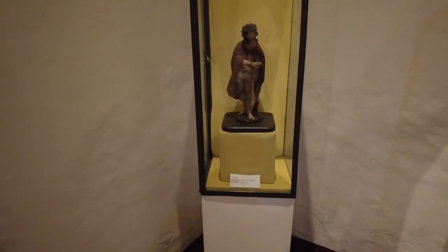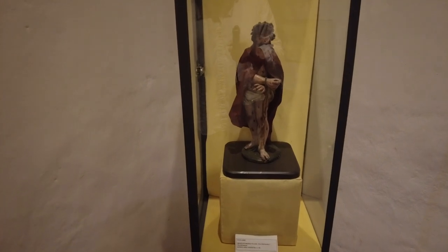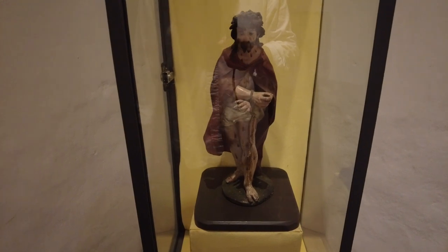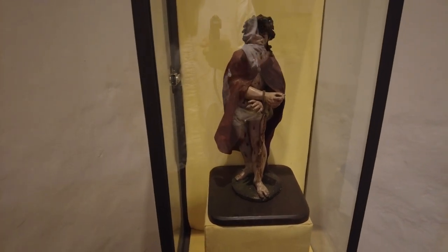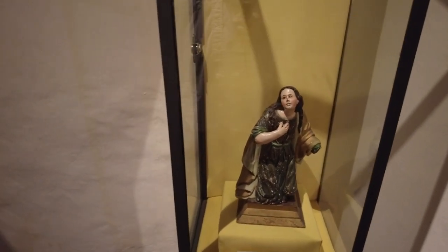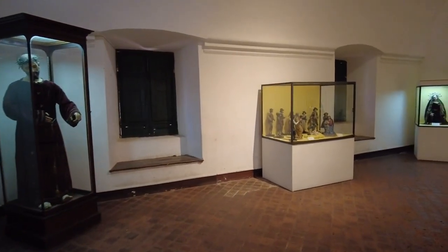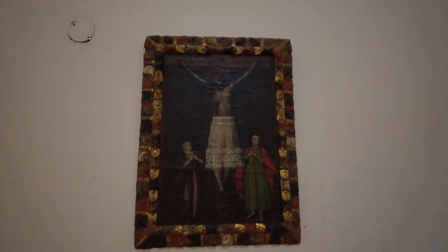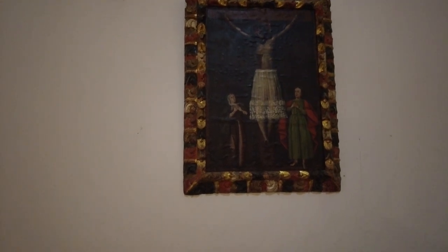And now this, I'm guessing these are all porcelain. And I'm not sure how old these are. Because like I said, the Jesuits were here for quite some time, 150 years roughly. So this could have been... I don't know enough about art, honestly, to look at something like this and say, oh, I know exactly when that's from. But I mean, they're all quite old.